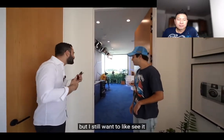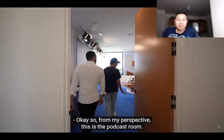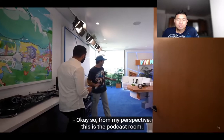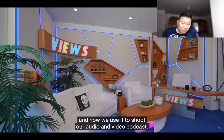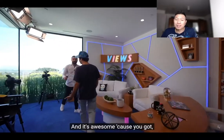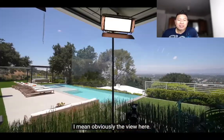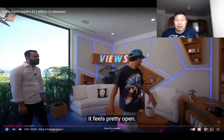So I do a little bit, but I still want to see it and kind of hear it from your perspective, you know? Okay, so from my perspective, this is the podcast room. That's an awesome room. This was an office before, and now we use it to shoot our audio and video podcasts. And it's awesome because you got, obviously, the view here, so amazing. Even though it's a small room, it feels pretty open.